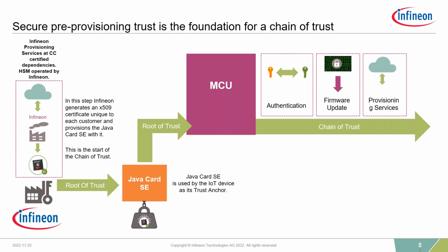So that was a little bit on a high level, and now I want to go a bit deeper. What we believe is that the root of trust does not just start with the secure element. It starts already during the manufacturing of the chip and the provisioning, and that's a service we can offer.